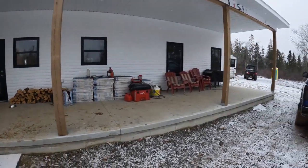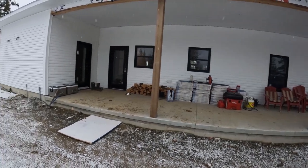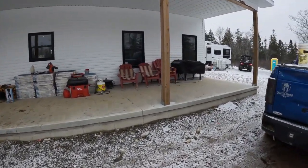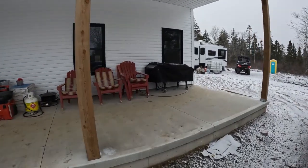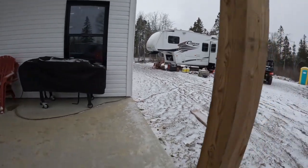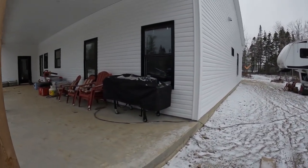And again, there are 3 post caps out back that have to be wrapped as well. Love this patio. Old black stone griddle. Can't wait to fire her up. So windows are going in the side there. That's it for the back of the house.